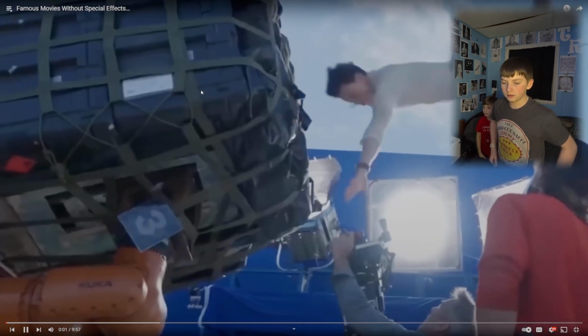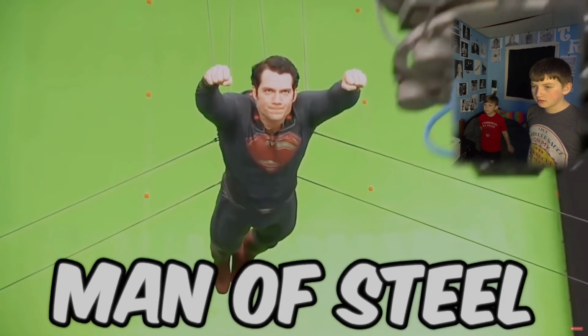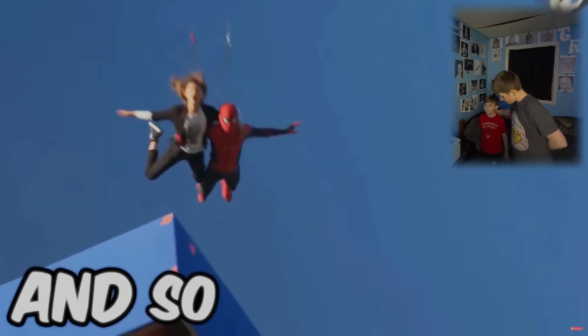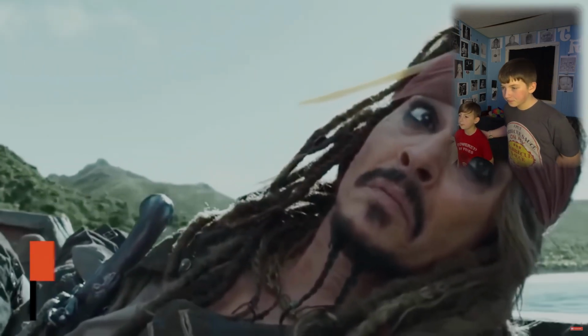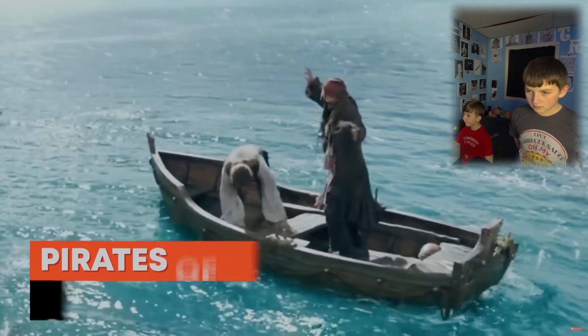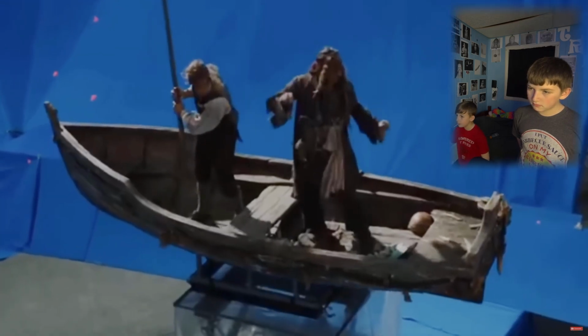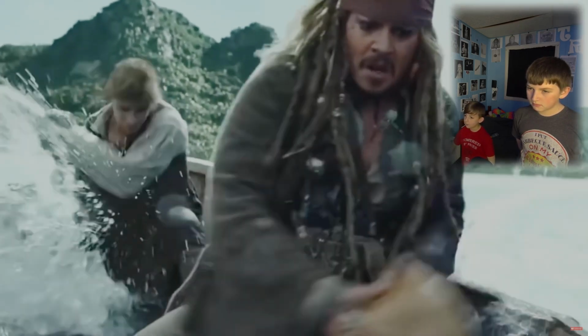This is what movies look like without special effects, like the behind-the-scenes footage of the Avengers, Man of Steel, Pirates of the Caribbean, and so much more. Long before Johnny Depp's live-action courtroom drama, he and Orlando Bloom were busy fighting off zombie sharks on a sinking boat. The only problem is, zombie sharks are a little hard to come by, so the Pirates of the Caribbean VFX team made do with a massive blue screen set.